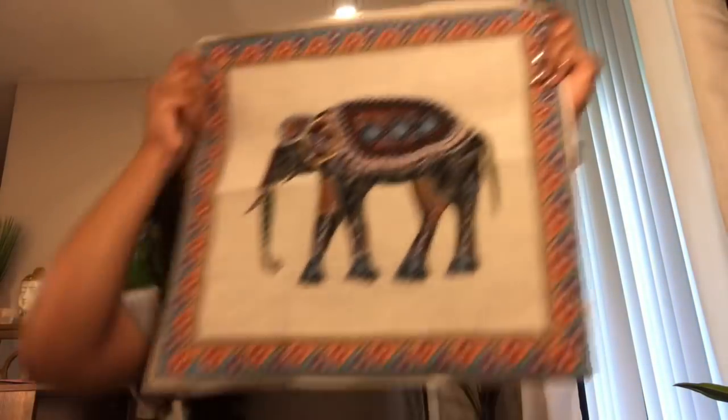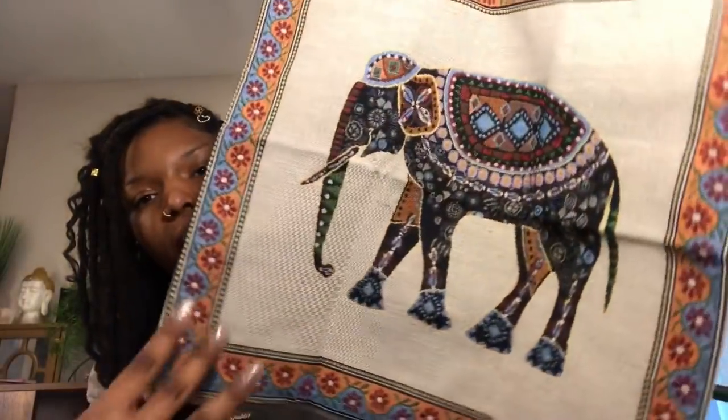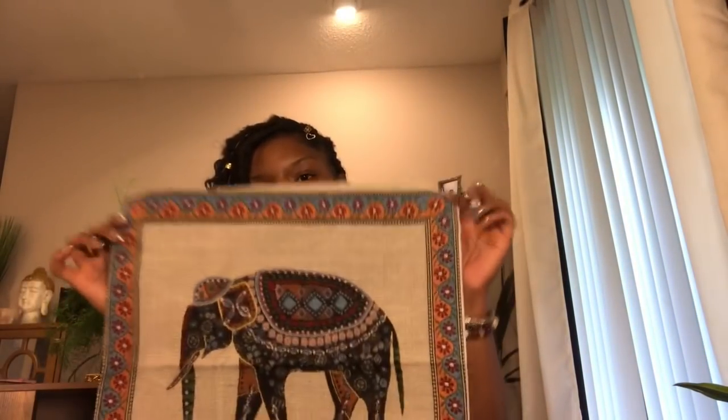Okay. Anyways, so this right here is the pillowcase or pillow covering that I purchased from Amazon, which I told you guys is so pretty. I love all of the details. So pretty. I love it so much. But as you can see, it's just a pillowcase. So I needed to go get pillows to put inside of here.